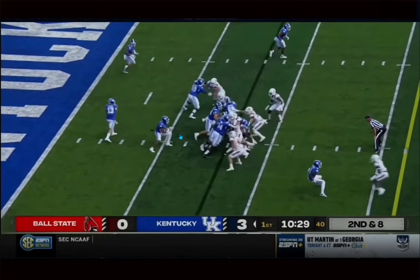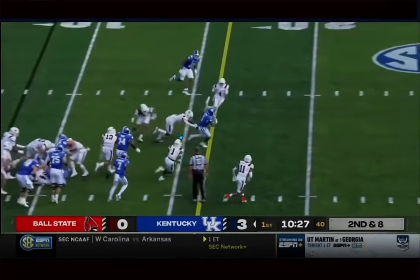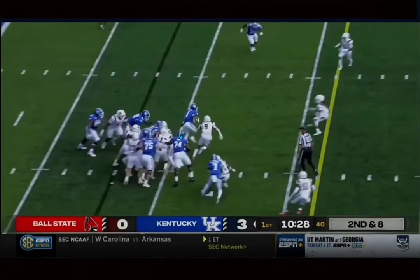I would say he's pretty well-rounded too. He's a good pass catcher. Would say he needs to work on pass protection for sure, and he doesn't have elite explosiveness or anything. I would say his explosiveness is pretty average. Even some people I've seen say it's below average.